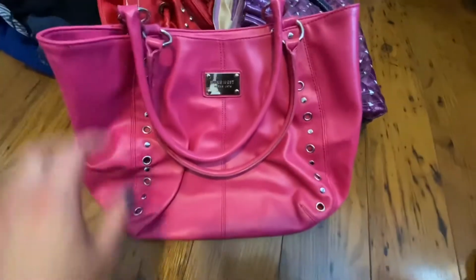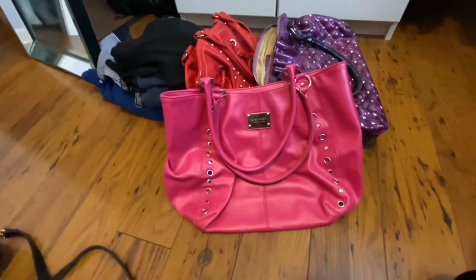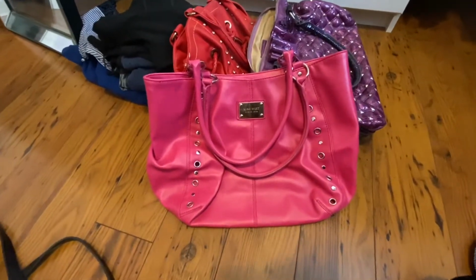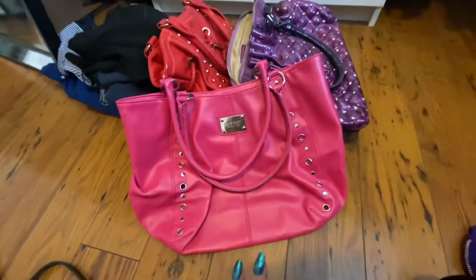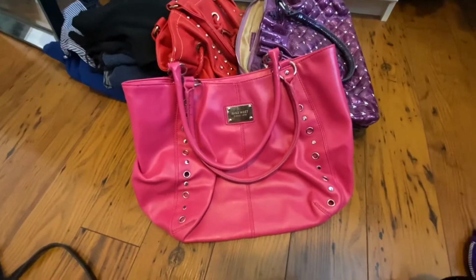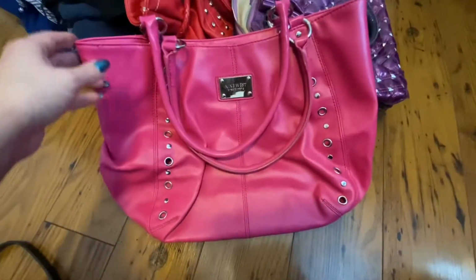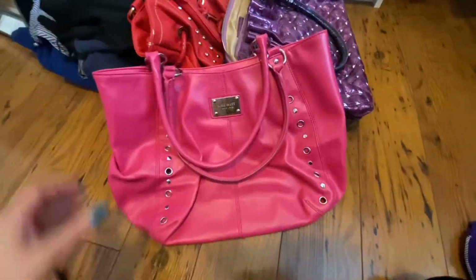And then I've got this beautiful pink Nine West purse. I can't remember where I got this one, but anyways, the point is I'm just not wearing these bright colored purses anymore. It's just not really my style. They're a little bit too loud. These are ones that I would normally carry in the summertime, and if I'm wearing an orange maxi dress, I don't want to have to change my purse because it doesn't go with my outfit. I just would rather something more neutral. So I'm going to see if she wants this one.